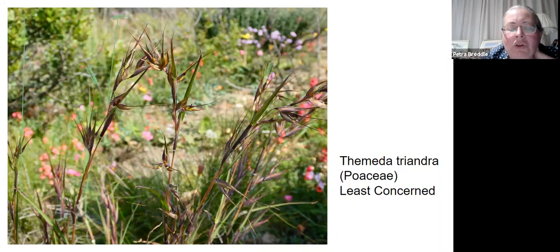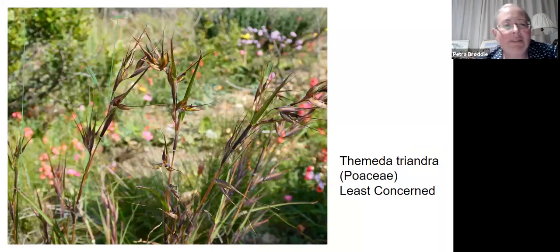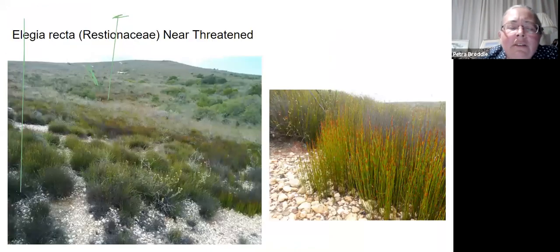So I've just shown you poor overgrazing, and this one's for good grazing. Then one of the other families or groups in the graminoids are the restios, and they're not something that people in Europe are really familiar with, but they look like grass basically.